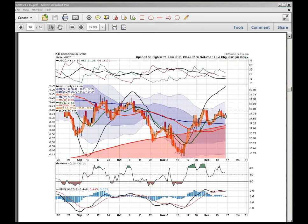I like Coca-Cola here. Has found and maintained support above its 200 period moving average. Regression line is positive. Just tested the swing high at 38 once more and was positive Friday. Gets above 38 and it's off to the races.